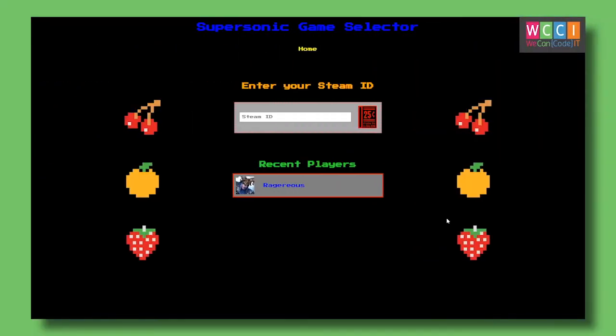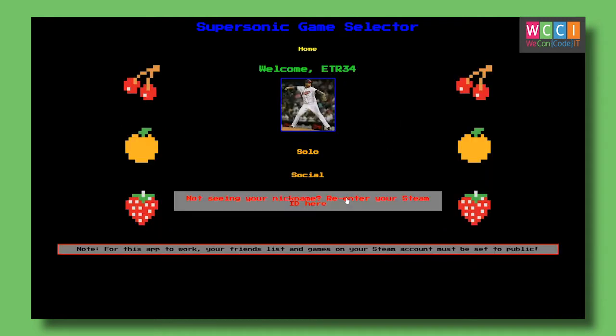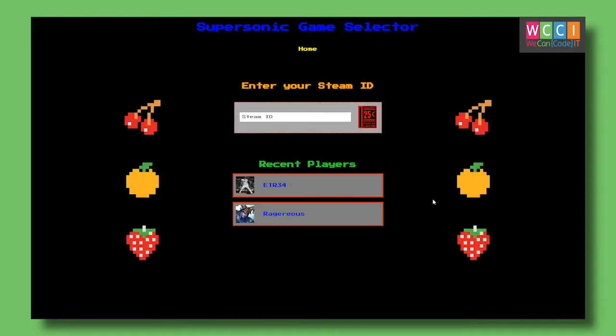If you're a busy gamer, you don't want to spend potentially large amounts of time looking for something to play. Whether alone or with friends, our app presents a solution, giving you something to play with minimal clicks. Every user will start out on the same page. For the first time, you will have to enter your Steam ID, but don't worry. The next time you're using our application, you'll likely be in our recent users section, saving you a step.